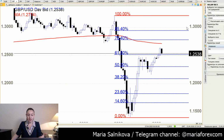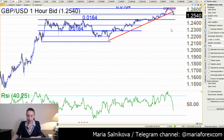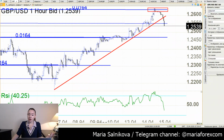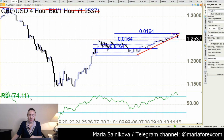Okay, if I don't have a signal to sell here, I go back to the 4-hour chart, to the 1-hour chart. What I see, my target, my level of resistance is being broken, so price touched it, we got this profit. Now, if I say that here is a flat, we go to the 4-hour chart. Here I use the RSI indicator with period 14 on the 4-hour chart. Yes, price is going down and RSI is trying to go down, but there is no signal to sell on the 4-hour chart, okay?